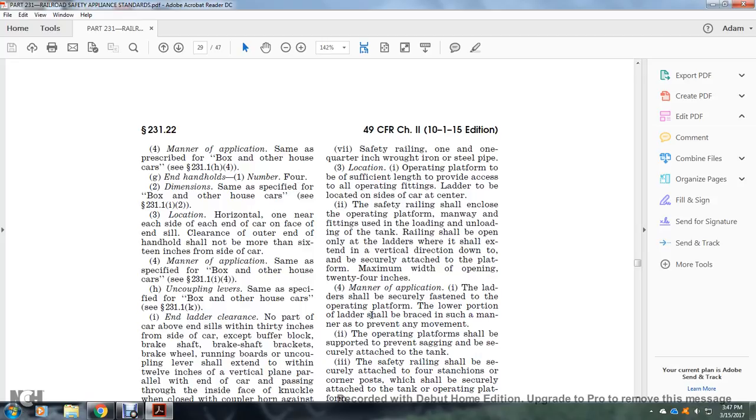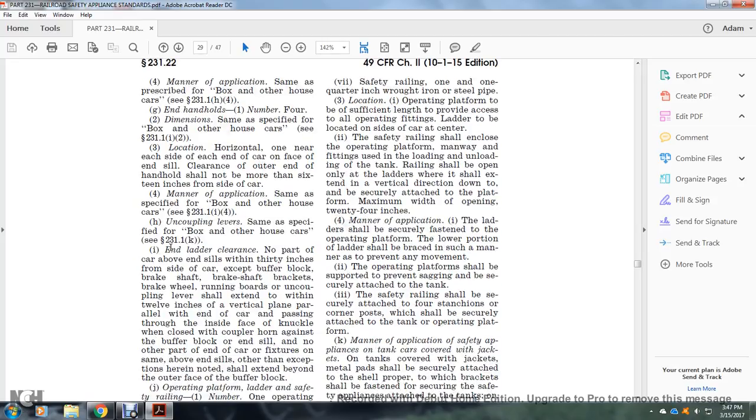Location, horizontal, one near each of the side end of the car face for the insill. Clearance for the outer end of the handhold shall be not more than 16 inches from the side of the car. For the manner of application, same as specified for the box or other house car, see Statute 231 I4.